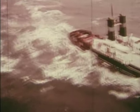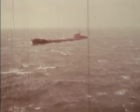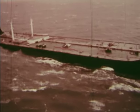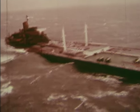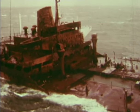Powerful tugs were already standing by, and it was in the nick of time, just before the next full gale, that the Pacific Glory could be taken in tow to a sheltered anchorage off Torbay, where she was eventually put in a seaworthy condition. Thorough preparation for seaworthiness paid its dividend during the stormy passage to Rotterdam, the port where the owners wanted their ship delivered.